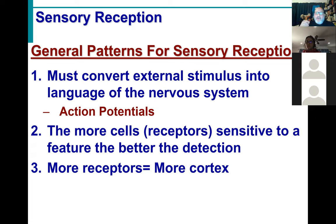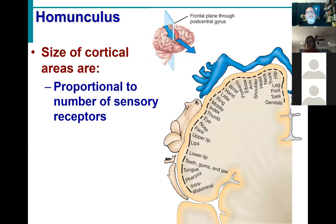And it works the same way in hearing, it works the same way in vision, it works the same way in all of our sensory modalities. Some information is more important than others, so we have more receptors to it to make us more sensitive to it. And then we have more cortex to process that information. Again, these are not novel concepts, pretty simple, pretty straightforward.